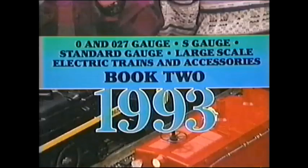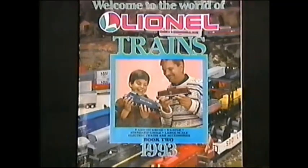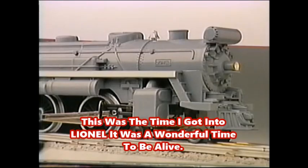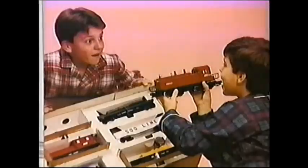Larry Post of Train Express, one of the country's largest Lionel mail-order dealers, stopped by TM's national headquarters on his way back from Lionel, where he had just reviewed Lionel Book 2 for 1993. Well, it's obvious by looking at the catalogs, both Book 1 and Book 2, that there is an emphasis to move away from the high-end collector pieces, especially the very expensive ones.